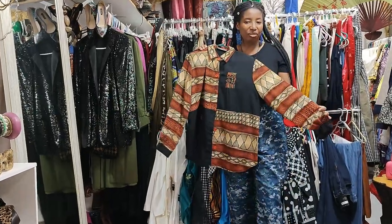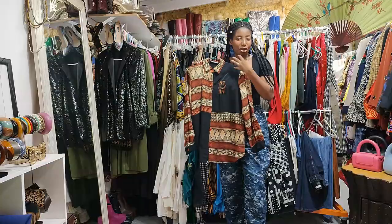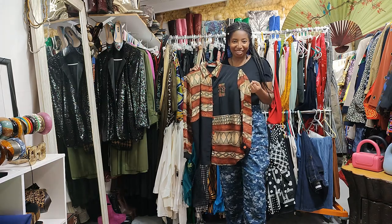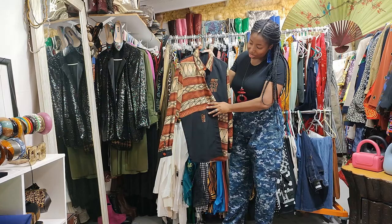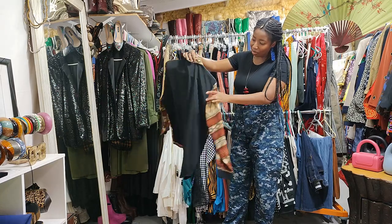Should I add anything at this point? You know what I like already, sis. You know, brown embroidery, vintage color blocking.